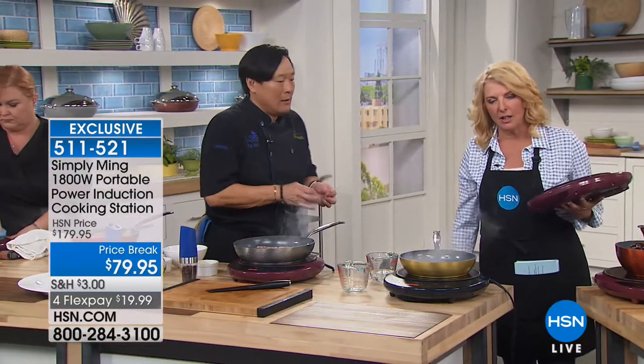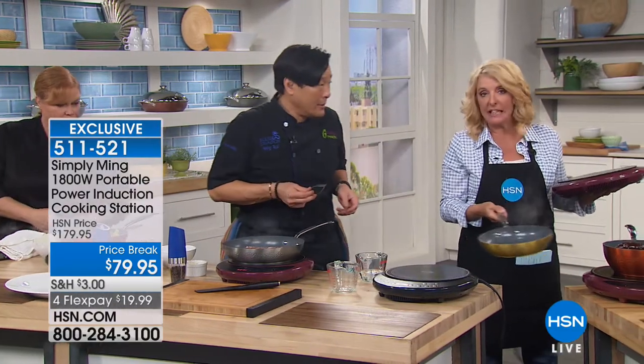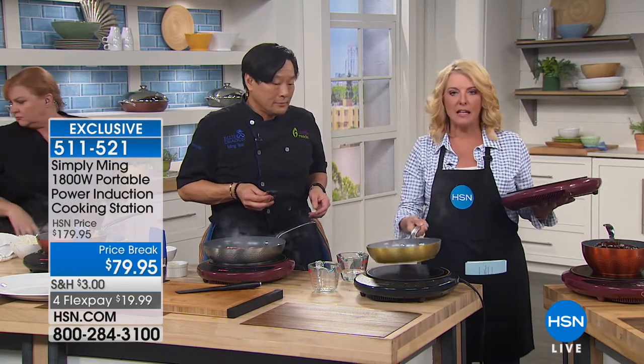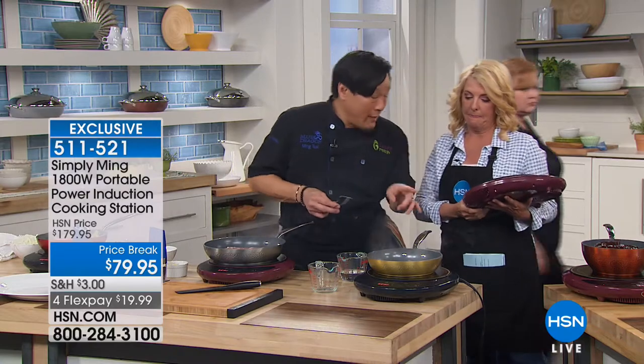You've got to wait for it to completely cool down, or it heats up your whole kitchen. With this, when you take the pan off, it immediately starts to cool down. It's not 45 minutes later that the stovetop finally cools down. This cools down within seconds. And one, you have the original.